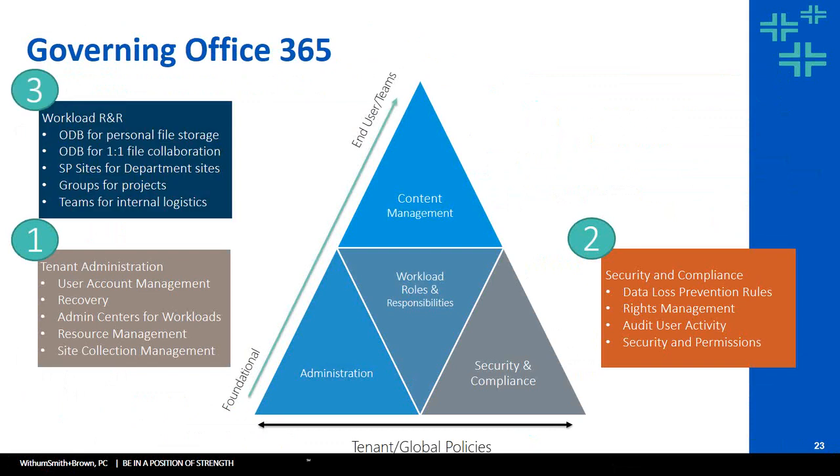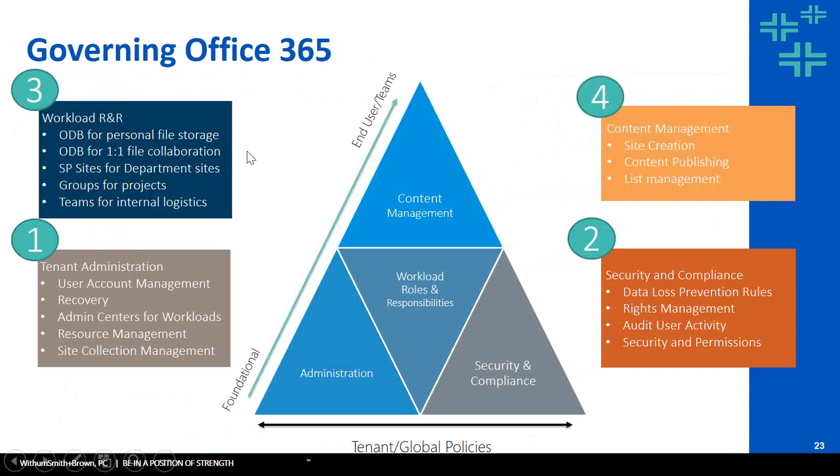So one way that we look at governing Office 365: tenant administration, security and compliance, workload roles and responsibilities, and then finally content management. So this is just one way of thinking through holistically, from the top down, how you approach defining your governance plan for Office 365. And again, I do recommend coming at it with a strategy.